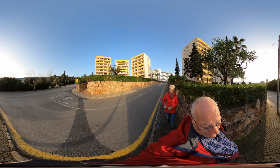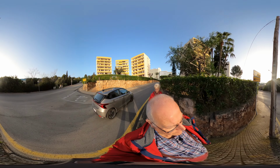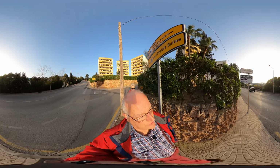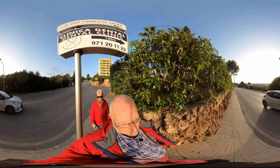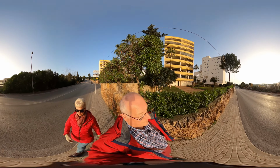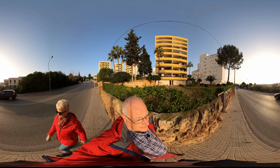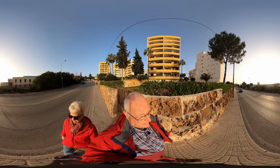So just up the road there is where the motorway is, and then if we come down this way, this is the road that takes us down to Puerto Portals. And on the right hand side we've got the residence for the elderly, and beyond that the Agora school.